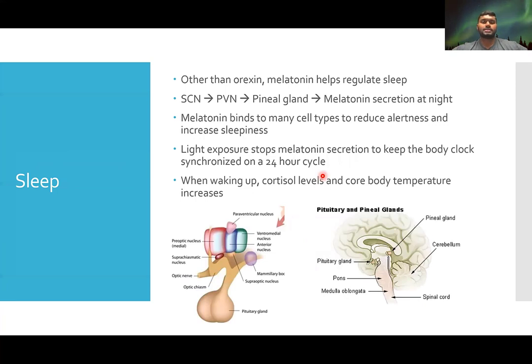So just a little bit more about sleep. Other than orexin, as I just mentioned, melatonin also helps regulate sleep, the hormone I'm sure you guys all know about. So referring to the previous model in the previous slide, or you could also use this model as well, this picture, we can see a pathway to go from it being dark to secreting melatonin and going to sleep.